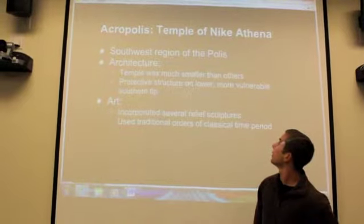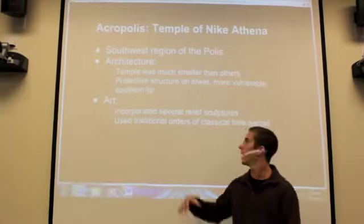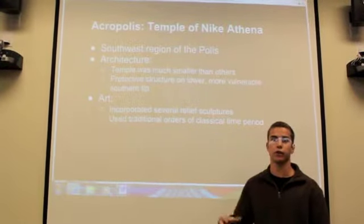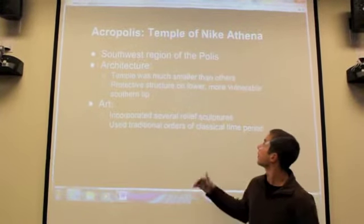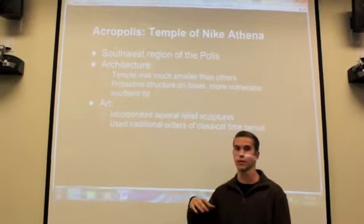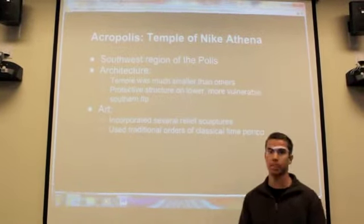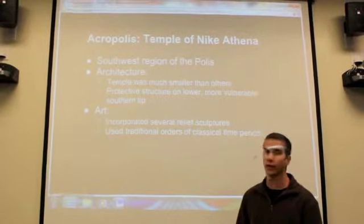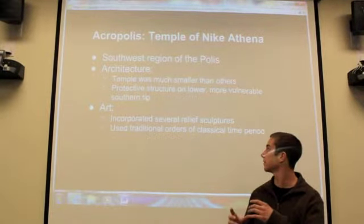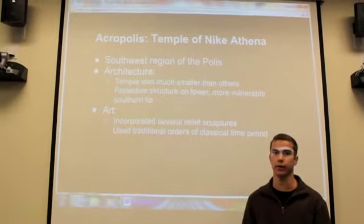So now we'll talk about the Temple of Nike Athena located in the Acropolis. It's on the southwest region of the polis at the southern tip. When you regard the architecture compared to the other structures within the Acropolis, the Temple of Nike was much smaller. However, it provided a great deal of protection for the southern tip because, again, it was set lower in a more vulnerable position. And regarding the art of the Temple of Nike, it had several relief sculptures and a frieze that was very intricate in different designs, as well as using traditional orders, Ionic and Doric, of that classical time period.